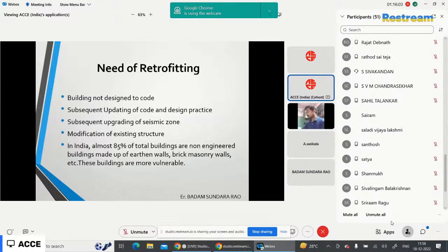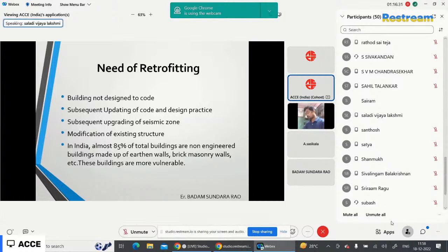So based on those factors, based on those new codes, the structures are bound to be redesigned, and are to be designed for those new wind loads. The necessity of retrofitting will be very much there. And surprisingly, in India, about 85 to 90% of the buildings are non-engineered buildings, not designed by engineers. Those non-engineered buildings are load-bearing structures. Those structures are always vulnerable to these natural disasters, and they need retrofitting.